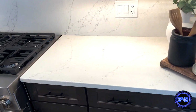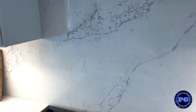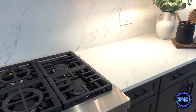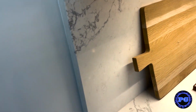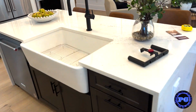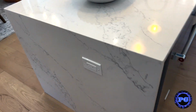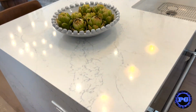But I just wanted to show a little glimpse of the options you have when we start looking at countertops. You can run them up the back wall, which I showed in another video. That's a cool little look that a lot of people go for. Some people do the tile, but some people will run the quartz right up the wall, and then they run the waterfall off the sides of the island. And this is probably the number one quartz look that's trending right now.